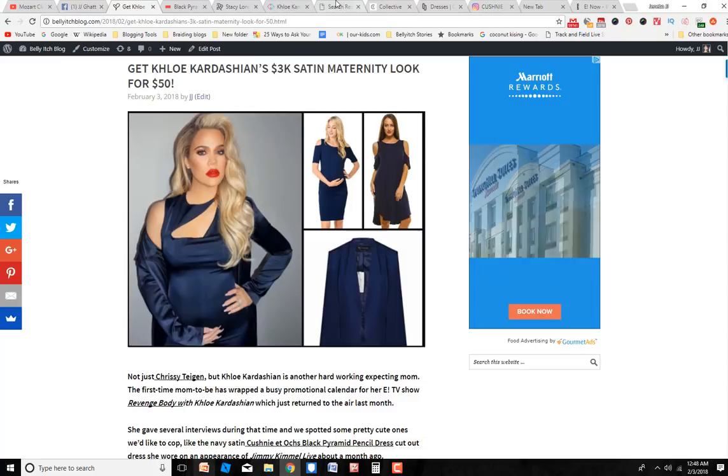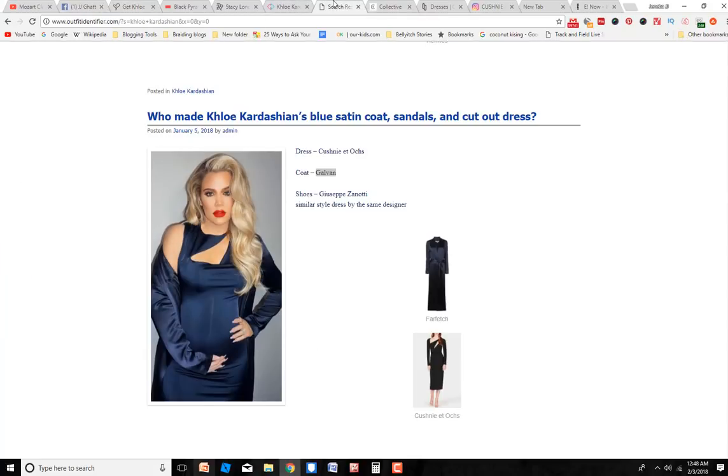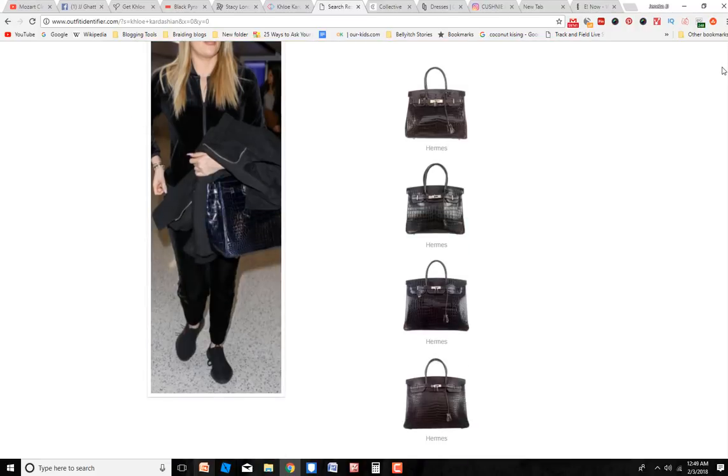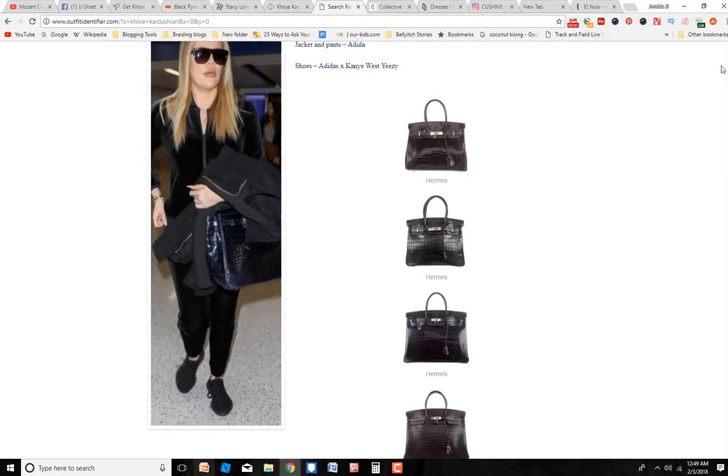And here's a little secret. There's a site called Outfit Identifier, outfitidentifier.com, and they have all these celebrities in here. They get tips and insights from people, and they might have people who work there. They make their money because they post these things and make money off of clicks with Shopstyle.